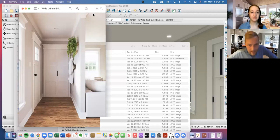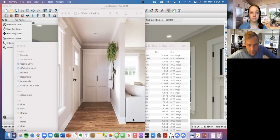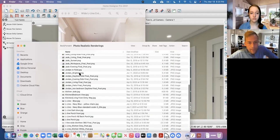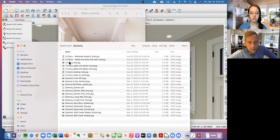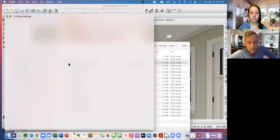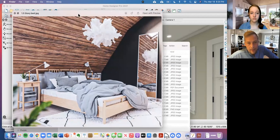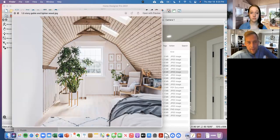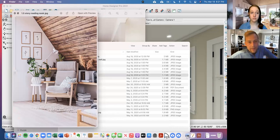So you can see with this kind of imagery, we can achieve a much higher level of realism, of authenticity. So you can really get a sense of if you're going to like that. We did a lot of this with the 1.5 story house that we built, which was experimental. We really needed to get a sense of what an upstairs half story was going to look like. So we did these renderings with our designer to really make sure that we were going to get what we expected when we went to build this as an experimental house.